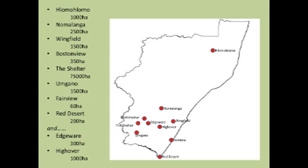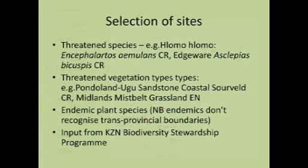How did we select the sites? Obviously, it's largely based on the presence of threatened species. For example, at Klomo, there's a critically endangered cycad population, the only one known. Edgeware, there's a critically endangered asclepiad or milkweed. We also select them on threatened vegetation types. We focus on the sandstone coastal sourveld, which is critically endangered, on the Midlands mistbelt grassland, which was critically endangered until very recently, when somehow KZN Wildlife managed to find an extra 4,000 hectares. So it's now endangered, which is fantastic. And obviously on endemic plant species, these are really important. And we also had a lot of input from the KZN Biodiversity Stewardship Program in site selection, thanks particularly to Kevin, who was involved with this when we put in the proposal.